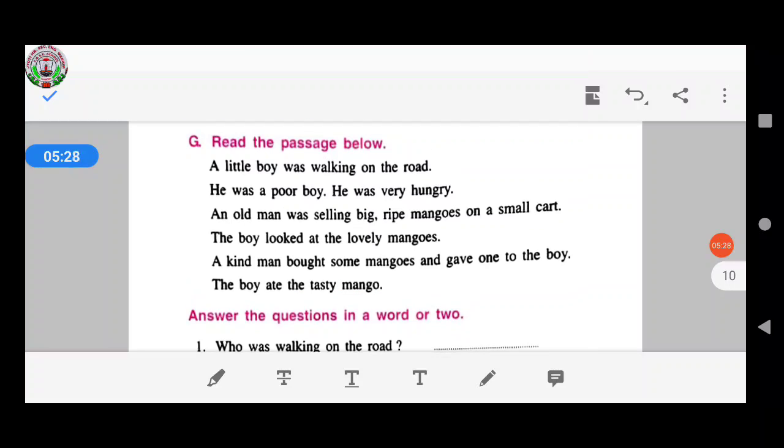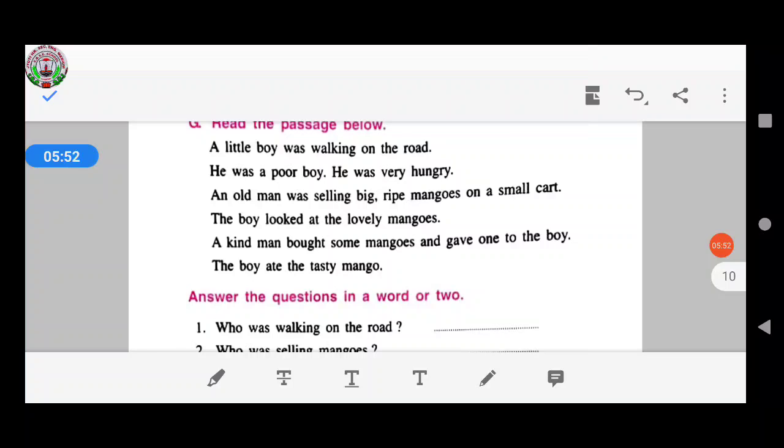A little boy was walking on the road. He was a poor boy. He was very hungry. An old man was selling big ripe mangoes on a small cart. The boy looked at the lovely mangoes. A kind man bought some mangoes and gave one to the boy. The boy ate the tasty mango.